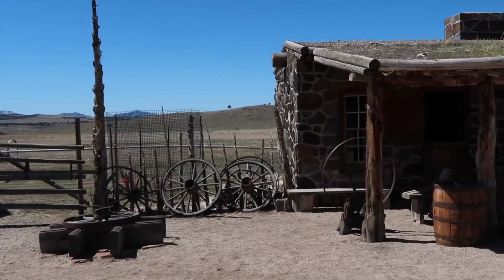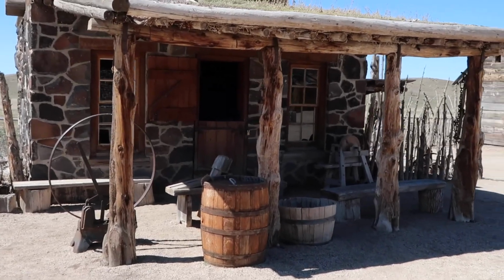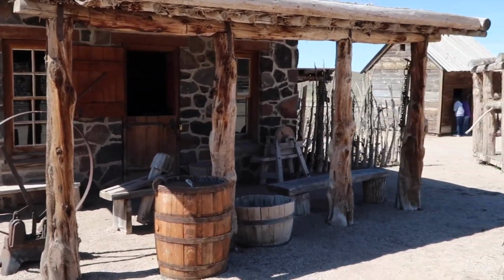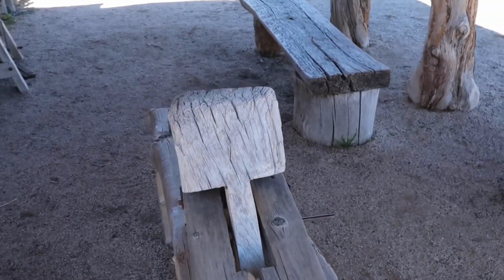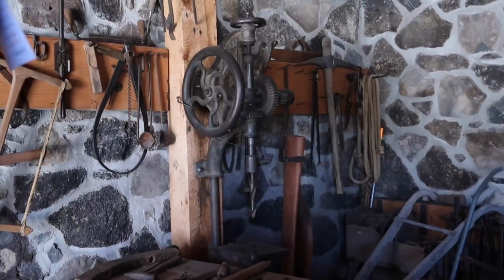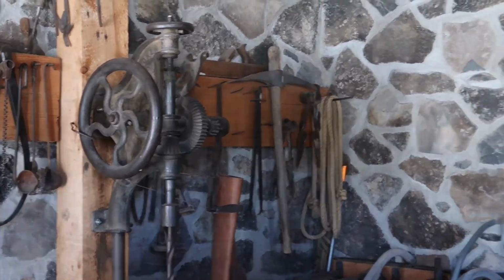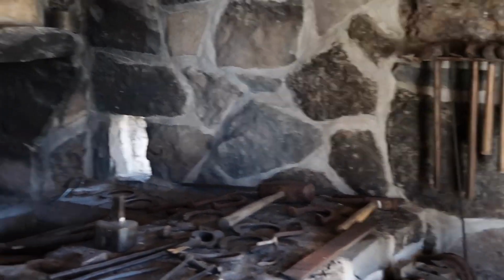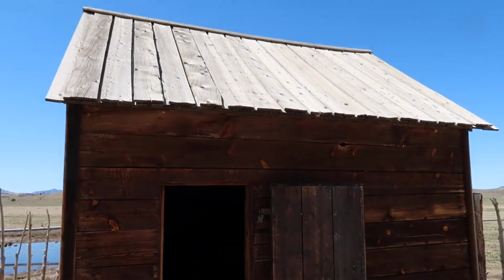So we're going out back now. You can see there's a farm area and also this amazing blacksmith shop. And just take a look at the items inside, the giant bellows and the old hand drill. All of these items are well preserved, and this whole blacksmith shop is in perfect condition and well put together. Many of the locations we visit have blacksmith shops, and I have to say it's one of my favorite things to look at. There are so many tools and so many things to see how they actually had to do the manual labor to get things done, and I think the blacksmith shop represents that best.